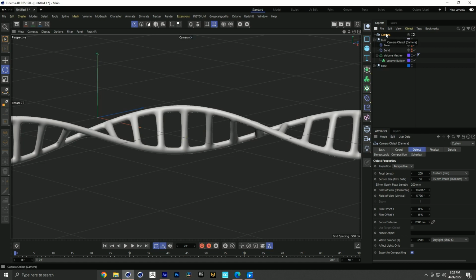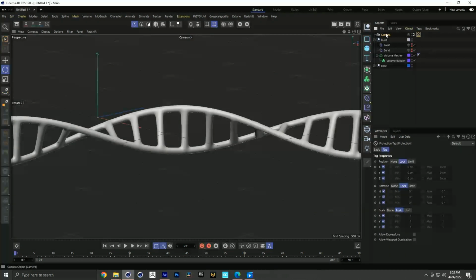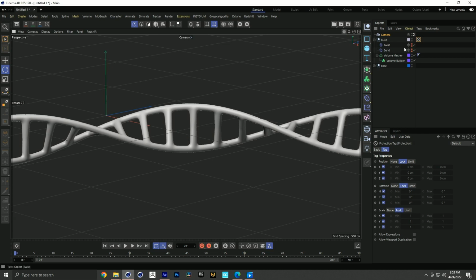And then I want to leave that camera exactly where it's at. So let's put a protection tag on that. So it's going to hold the position, rotation, and scale, so it's not going to move it. Though I'm seeing that I maybe want this over a little further. It's just being meticulous. Okay.